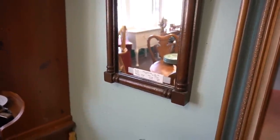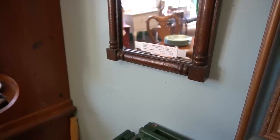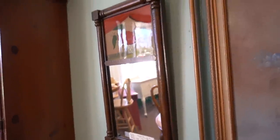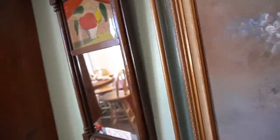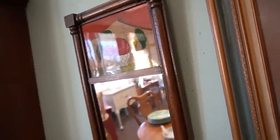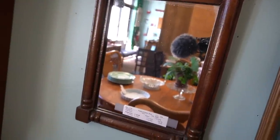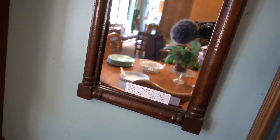All right, I was just walking by this. And what is the price on that? Looks to be $16.96. I was walking by it and I could just see the imperfections in the glass. Kind of tell me how old it was. And I don't know, there's just something about that. I don't know if the camera's picking it up. We're at $17. And I think I might grab it.